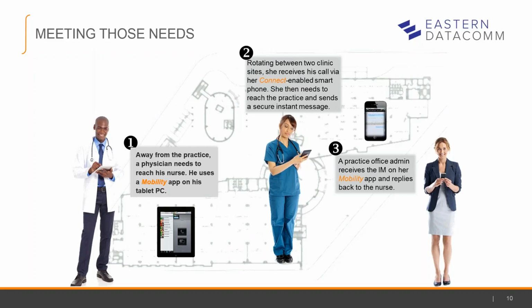So this is just a little thing that shows you how meeting those needs works, in this particular slide here. You can see how the physician interacts with the nurse, and the nurse can interact with the office admin, no matter where they're located, whether they're going between different locations, at the medical office, or at the hospital. They can all communicate with each other in real time. And that's extremely important, especially when you have multiple sites, multiple locations, because you've got to be able to continue that open line of communication. So that UC can really address those particular needs.